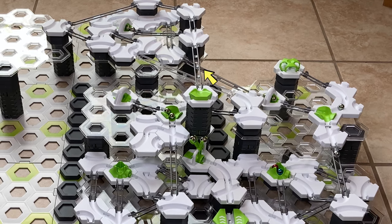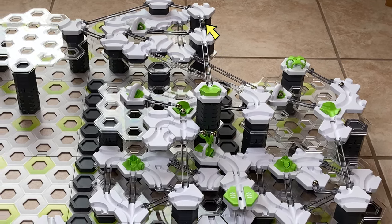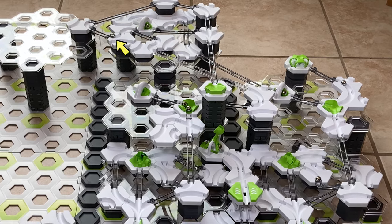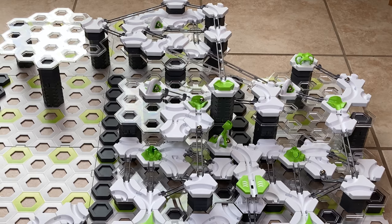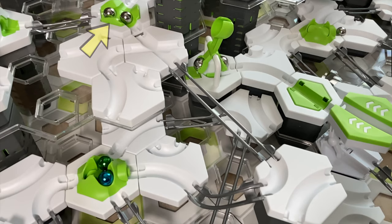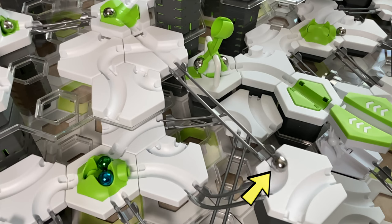Then another magnetic cannon buys some time with a reversing track. The marble rolls back down, eventually hitting a slow rail. And then at the end, it enters a splash pad holding two marbles. One of these marbles kicks off the next timer circuit, while the other marble rolls down to start the next adding circuit by setting off the volcano.